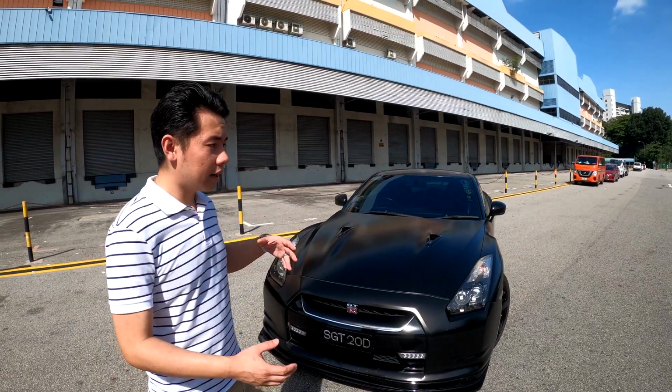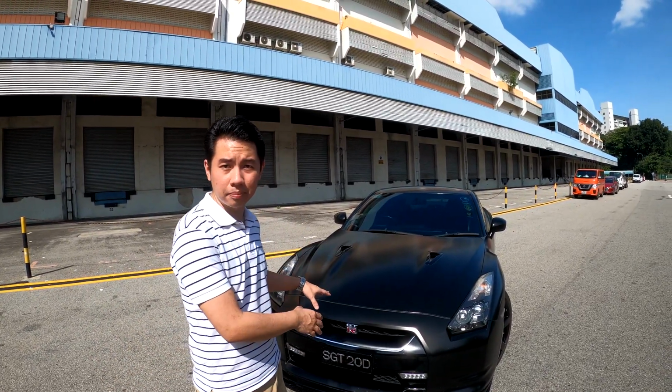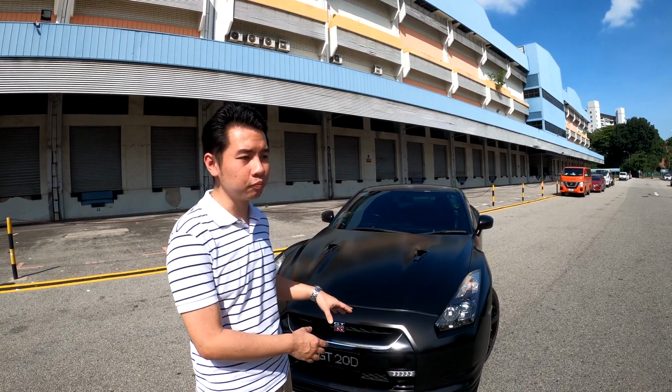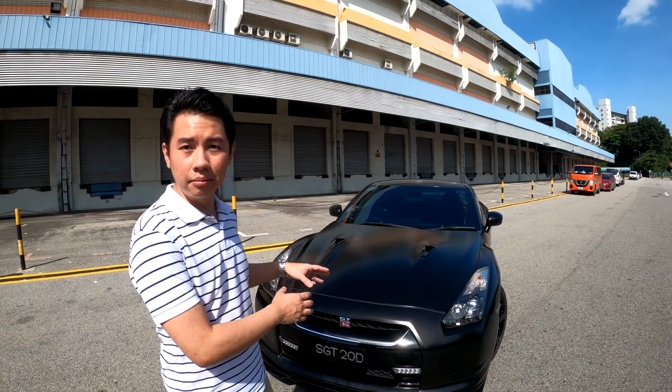Because the car weighs 1.7 tons, it's extremely stable, not just because of the weight, but also because of the intelligent suspension systems. However, this car is now on aftermarket suspension. Apart from that, the ATTESA E-TS, along with the traction control that's inbuilt with the car, helps with that stability.